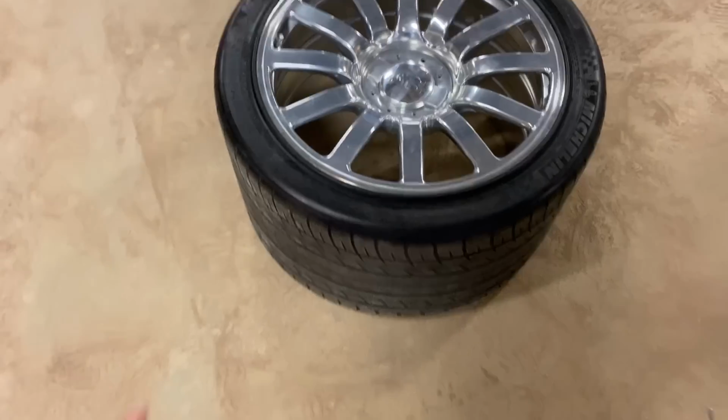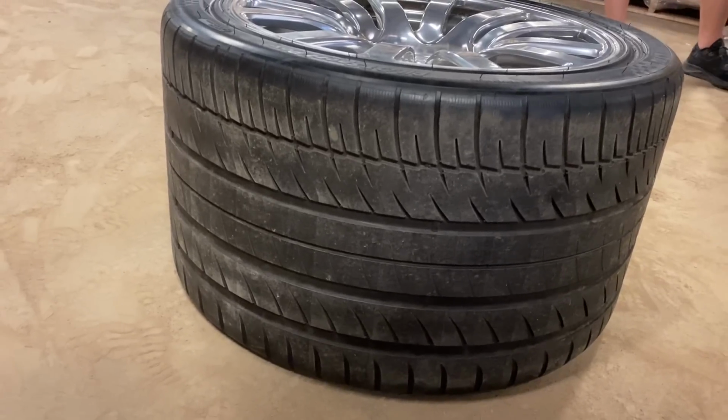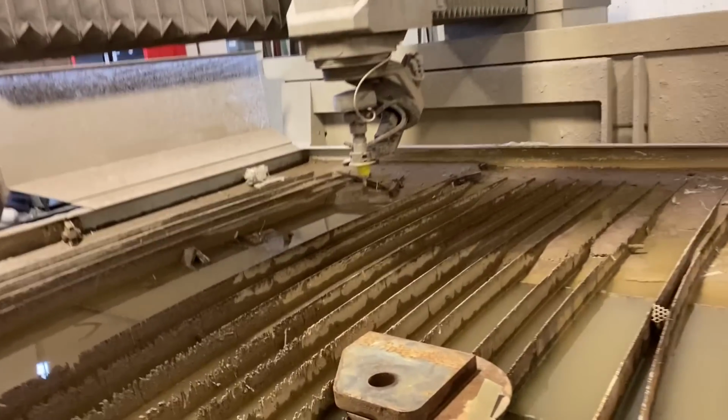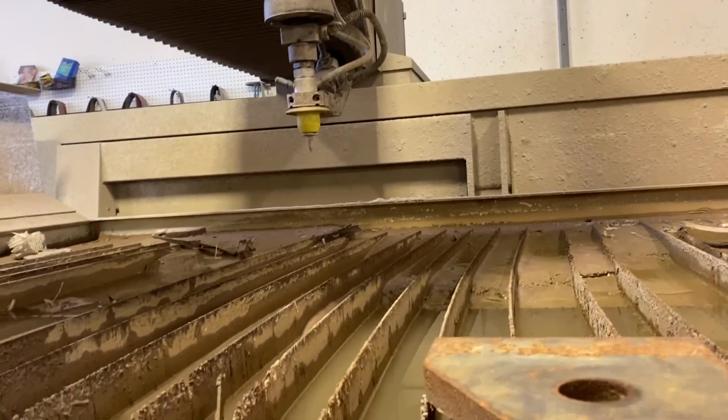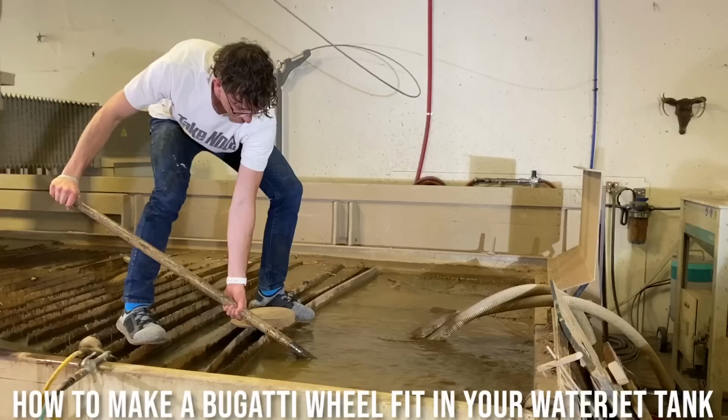Refreshing. So not only is this the most expensive thing we've ever cut, it's also the widest, and it definitely does not fit under our 8 inches of clearance. So we're gonna have to figure out how to put it in the tank.